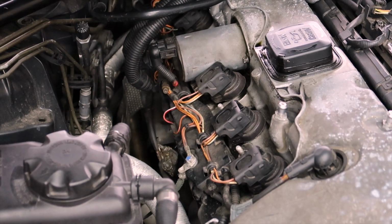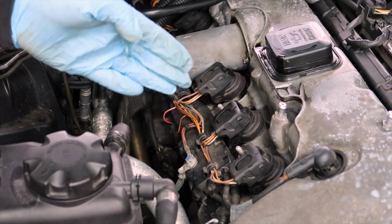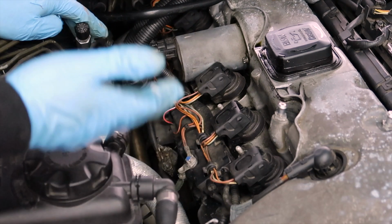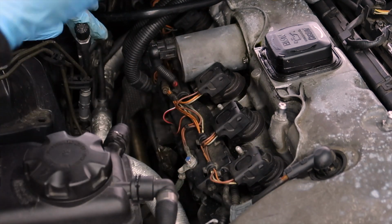Now, what this can do when there's a misfire and you leave it so long, it can put stress on the other ignition coils. Therefore, your other ignition coils will fail long term as well if you don't replace that, because you're putting stress on the other cylinders, because it's having to compensate for the misfiring cylinder. So my best advice to you is go around and check all your coils, because it could be one, it could be two. You just never know.